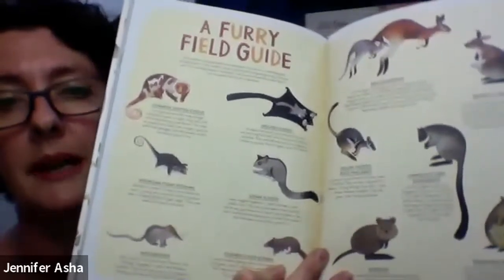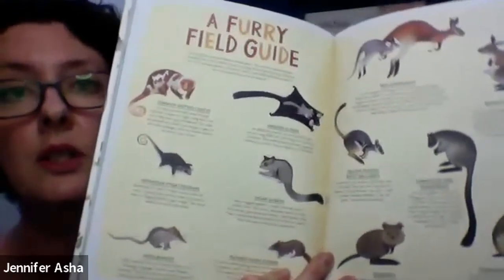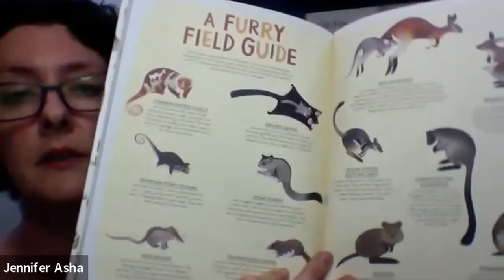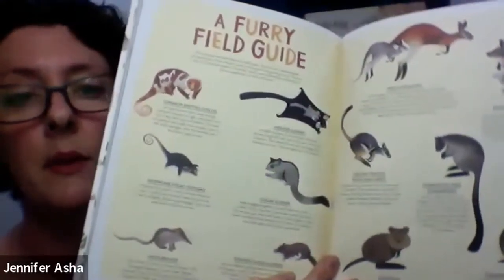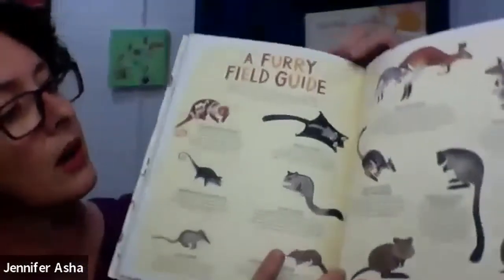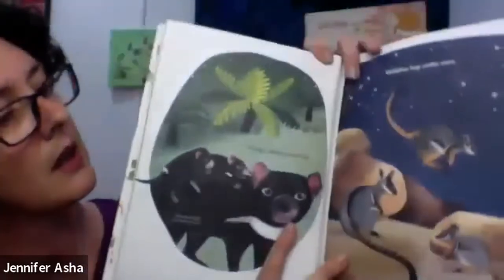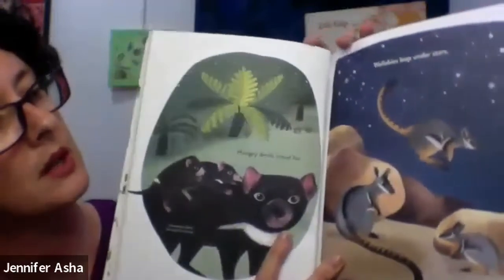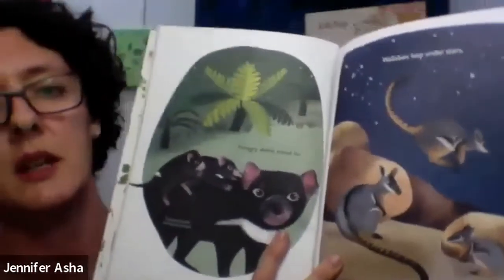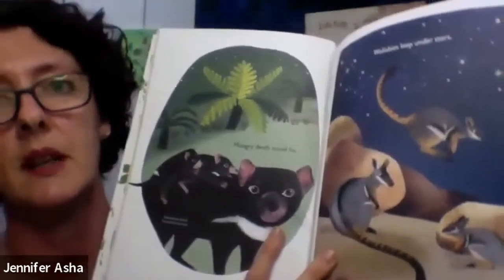It might encourage some further research and investigation of the different animals using different texts. We certainly learn from both parts of the text. So we could look at the way that rhyming words help make the text engaging and progress the events along.